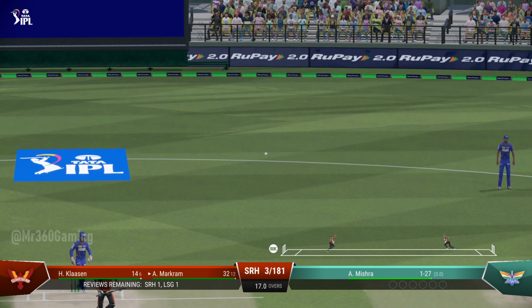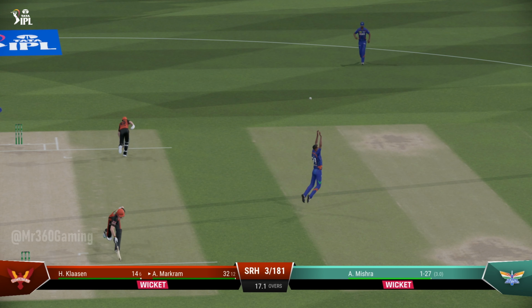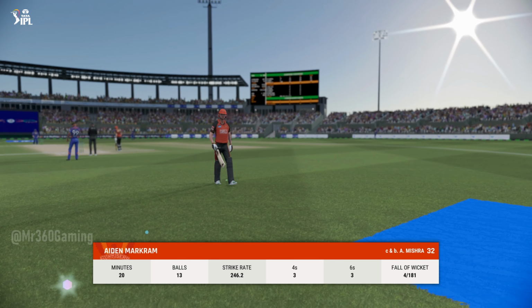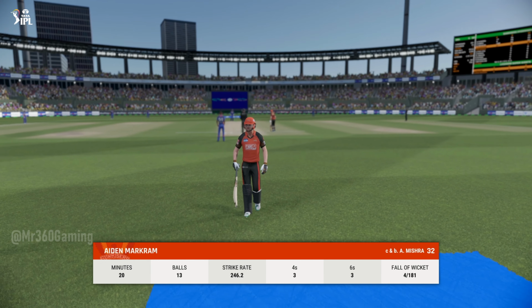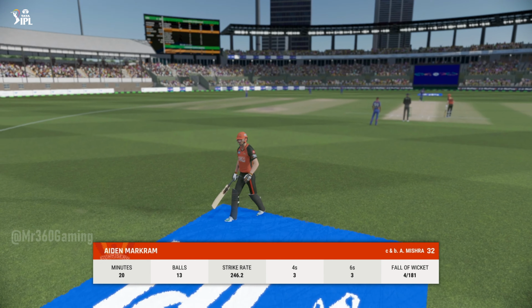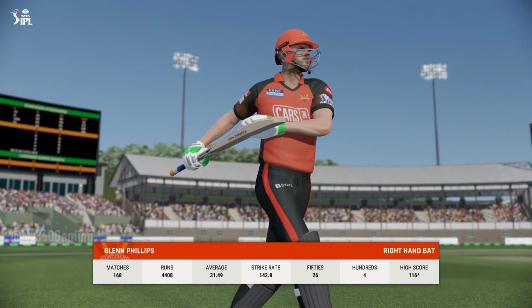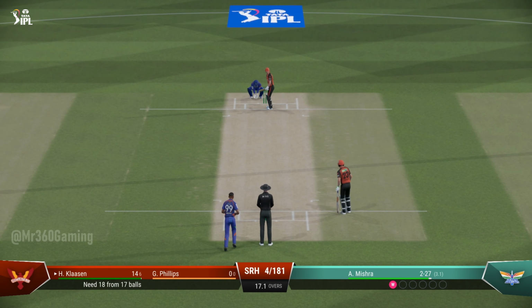Ooh. And gone. That's a fantastic catch. Well, that was an entertaining show of power batting. Really put the bowlers to the sword for a while there, but it's all come to an end. And with that wicket, we'll see a change out in the middle.